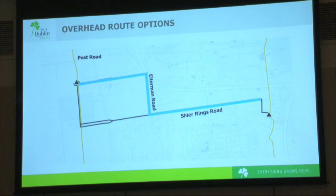The second route option from the east runs along Shire Rings Road all the way over to Eiderman Road, and then it would turn north along Eiderman Road, then it would turn west just south of Nestle, and then continue west just south of the OU campus area over to the substation. So this route would follow the existing distribution line east of Avery, and there's also an existing distribution line that follows Eiderman Road.